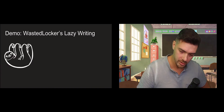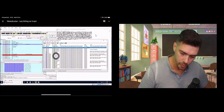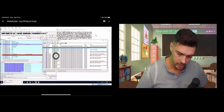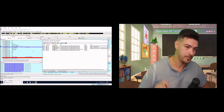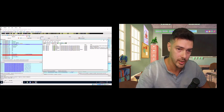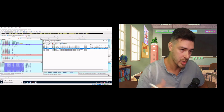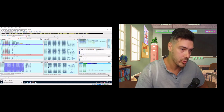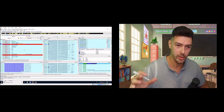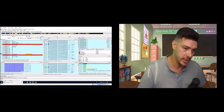So let's have a look. I recorded a small video just showing how it works. So this is the WastedLocker ransomware running in the IDA disassembler. Currently, I am debugging this encryption process. You can see the first step is it creates a file, which means the CreateFile API function is used to open the file and read the data.